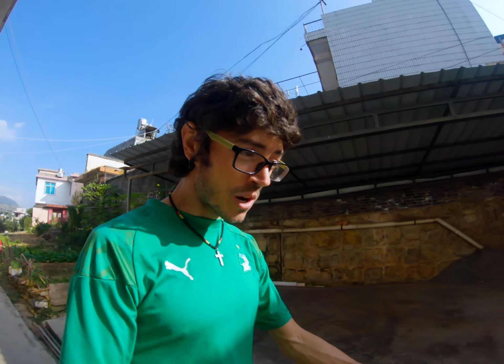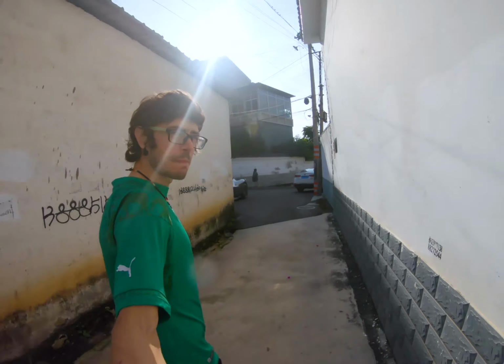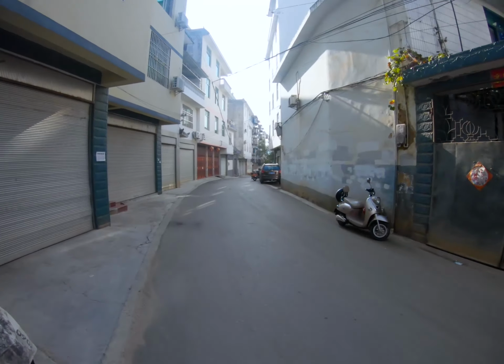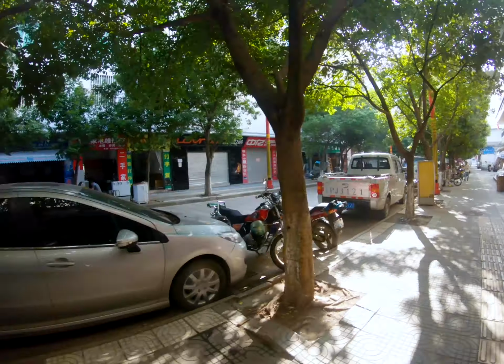Good morning. Our friend Li Xu is doing his homework, so we are going to do some food homework, learning about the local food of Hua Ping. Okay, so we got a location walking to downtown. It's going to be about a 15-minute walk, and it's about 20 degrees. Perfect morning temperature.